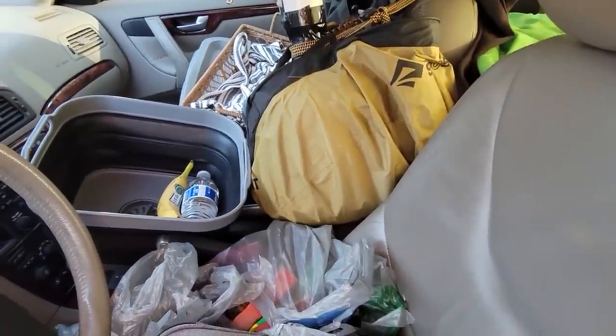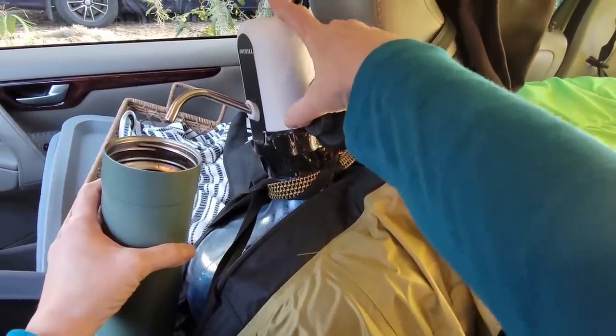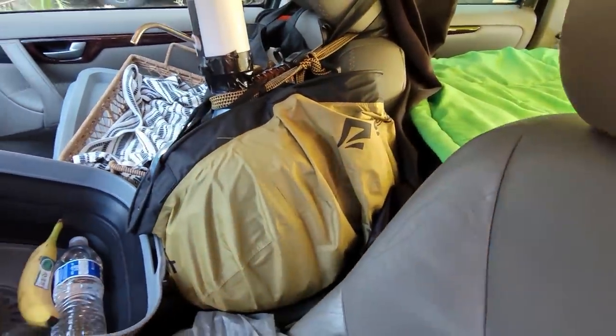It's a collapsible? It is collapsible, yeah. Those are nice. And that charge, it lasts forever. It's so nice.